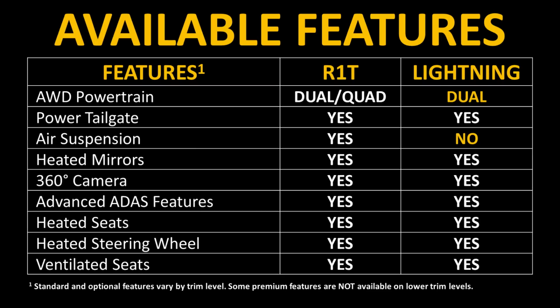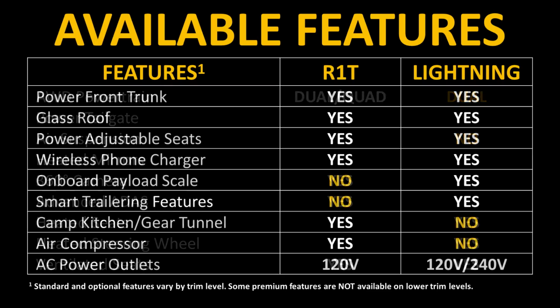Both trucks also have 360-degree camera views on the touchscreen, advanced ADAS features, heated seats, heated steering wheels, and ventilated seats. In addition, both trucks have powered front trunks, glass roof options, power adjustable front seats, and wireless phone charger options. However, only the F-150 Lightning offers the optional payload scale and the advanced smart trailering features.